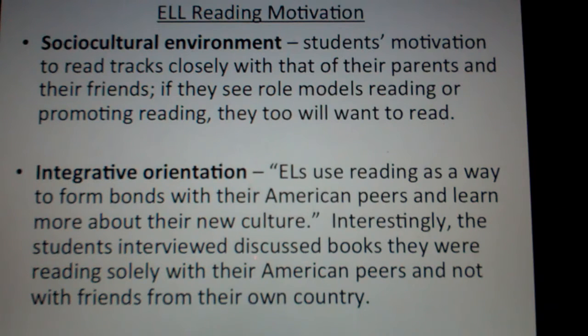The second element is called integrative orientation, which essentially means that English language learners want to use reading as a way to integrate, to become a part of and oriented into their new American culture. So this means that students may want to read English books so that they can talk about them with their American peers as sort of an entry point into the new culture, but also so they can actually learn more about America, more about their new country that they're in.